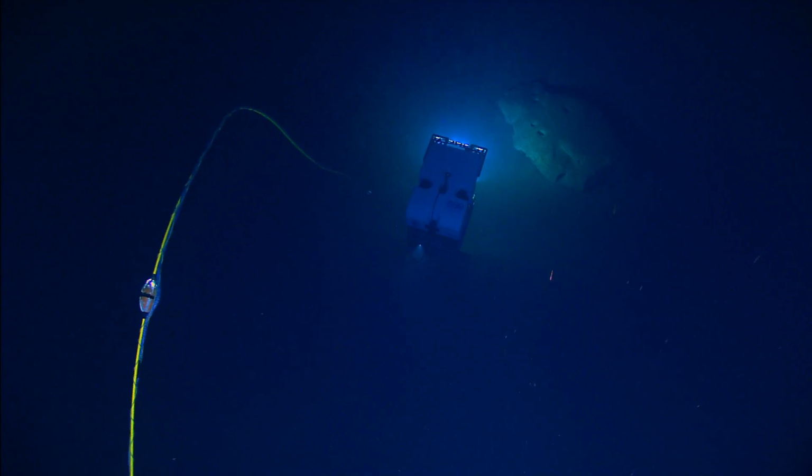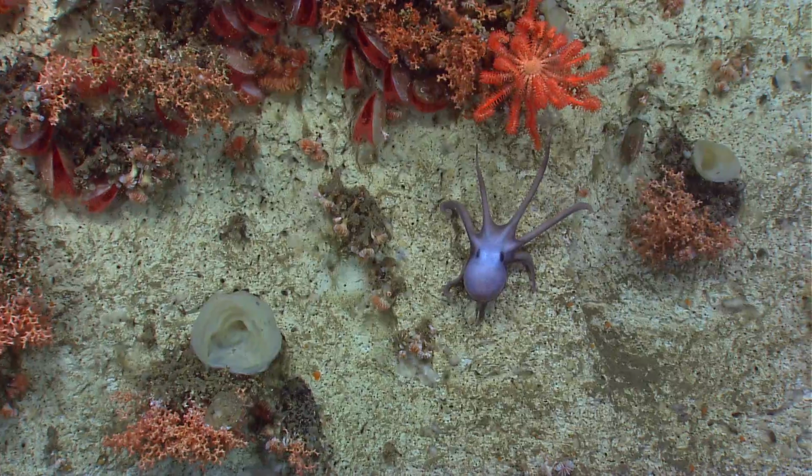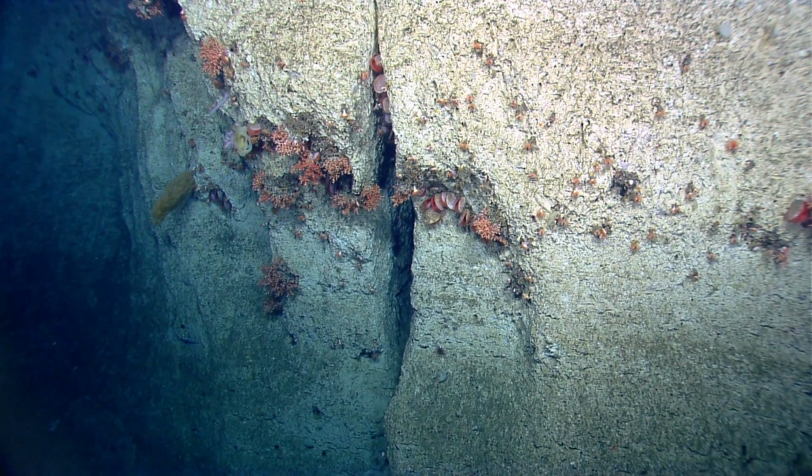This is our 16th dive in a row, and this is the last day of this first leg of this expedition, looking at canyons about 80 miles off the coast of Long Island. We are exploring an inner canyon area between Block and Alvin Canyon.